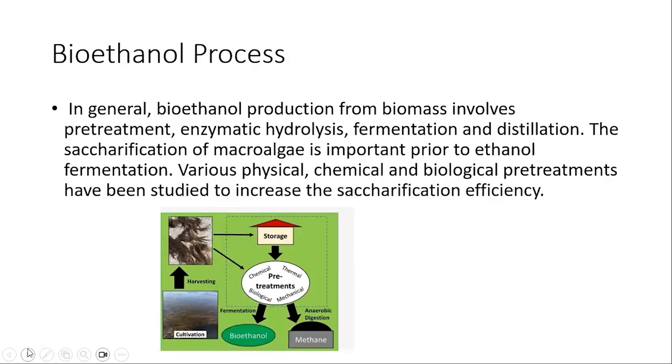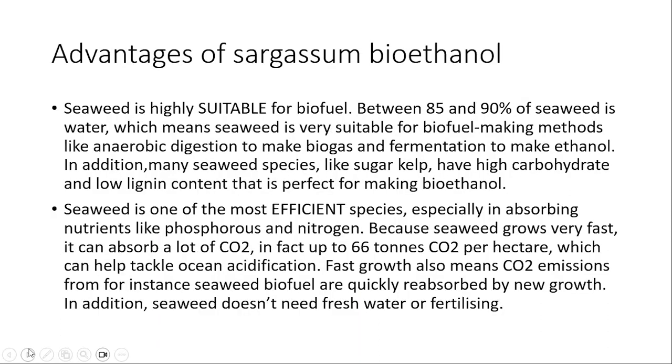So how do you make bioethanol? You normally need a pretreatment, then enzymatic hydrolysis, and then fermentation and distillation. The saccharification, so taking out sugars of macroalgae, is important prior to ethanol fermentation. Various physical, chemical, and biological pretreatments have been studied to increase the efficiency of the saccharification. The advantage of making sargassum bioethanol is that 85 to 90% of the seaweed is water, which means it's very suitable for biofuel making, especially anaerobic digestion, which can make biogas, and fermentation to make ethanol.